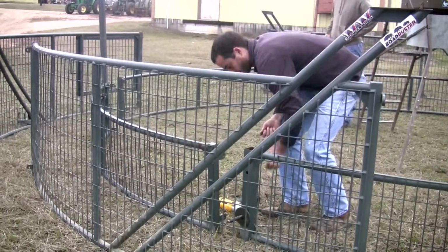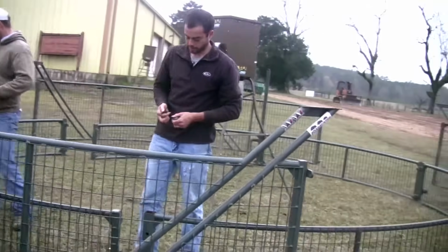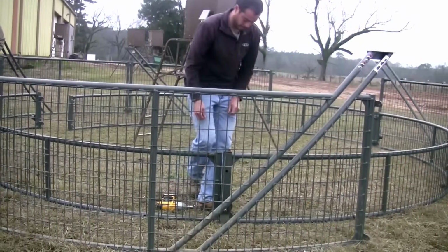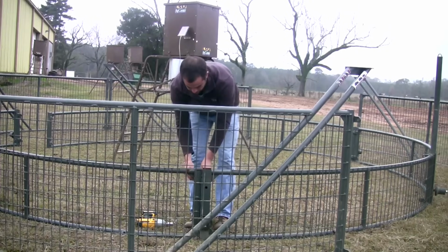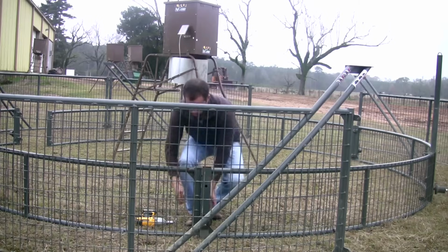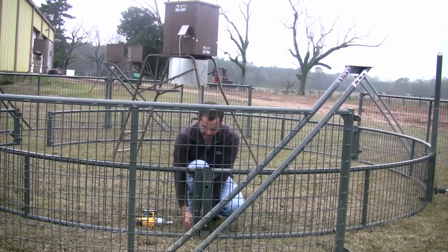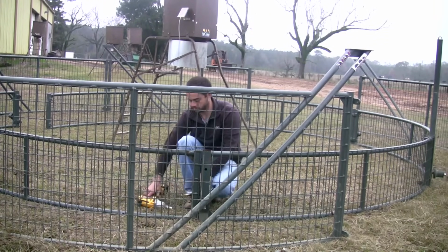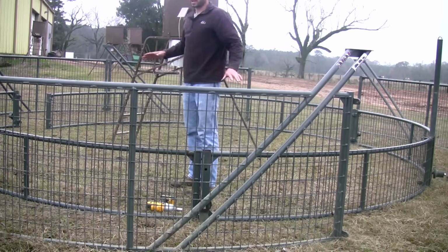So we will begin by taking your nut and your screw, lining up the holes, put the nut on the screw. There's one on the top, one on the bottom. This system absolutely has to be on very flat land.